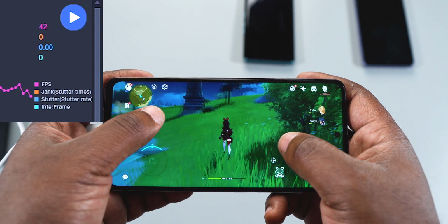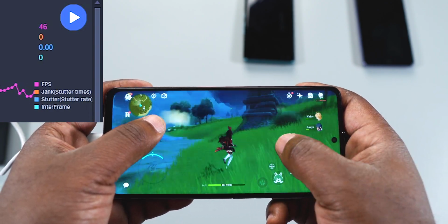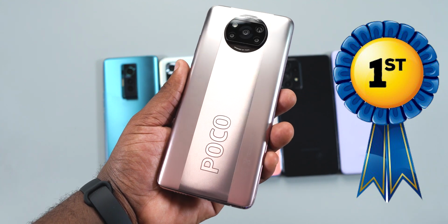So guys, after seeing the performance of these smartphones, which one would you pick as your daily driver? Let me know in the comment section below.